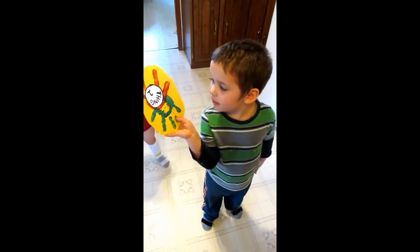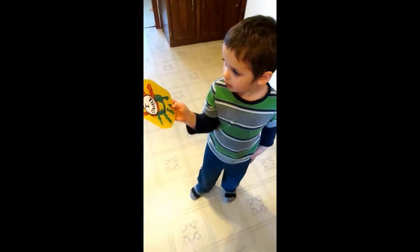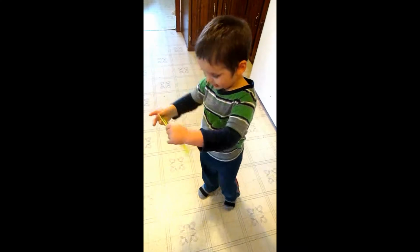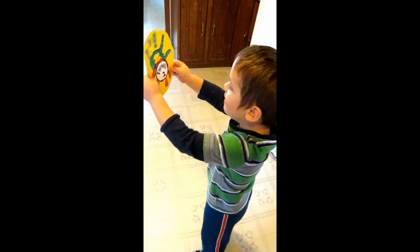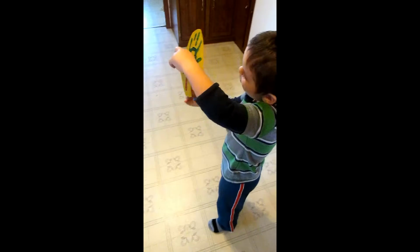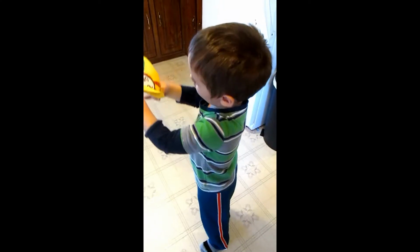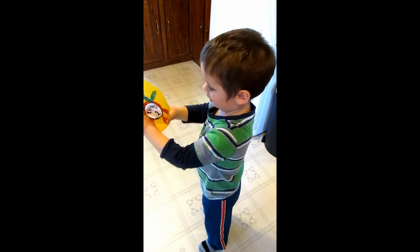A funny cat. Is that from the funny cat? Did you make that? It's upside down. Is that Luke's hand? Yeah, that's upside down. Did you make that today with teacher Katie? Did you make that with teacher Katie today? Yay.